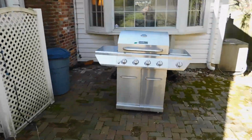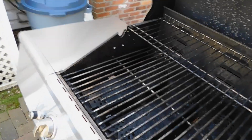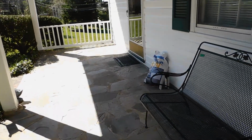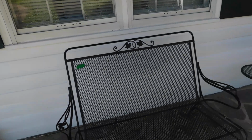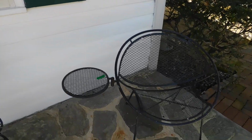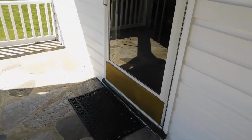In fact, we'll start right here. I forgot this was in. This is a Next Grill. Yep, even the lighter works. That's a pretty nice piece. Again, I'm going to go fast, so it's not long, but I hope I'm not making you dizzy. Some cool mid-century wrought iron out here. There's the barrel chair with the side table on it. We'll go in the house.